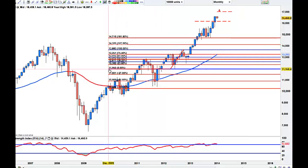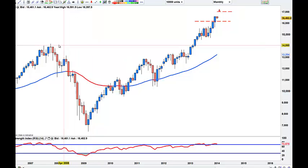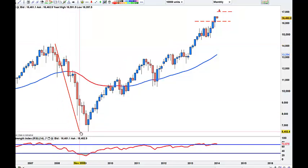The 2012 was a relatively low range. June was the low, and October was the high in 2012. So you can see when we were consolidating last summer, we were consolidating on the 161 extension on the 2012 fibs. So that's an interesting fact, is it not? But I think the fibs on this last big move is one of the most interesting things.